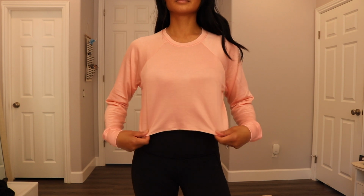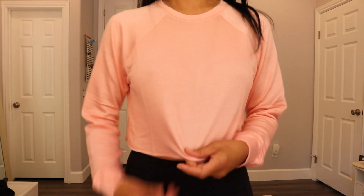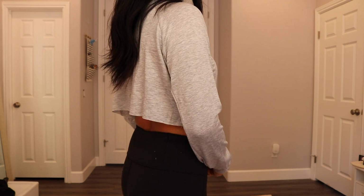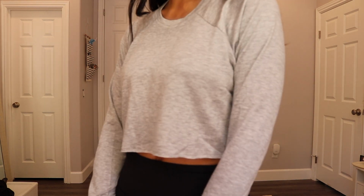Next, I have two sweaters that I got. They are extremely lightweight. This one is kind of like a peach color, just casual, cute, around the house. And then I got this gray one here. They are a little bit shorter than I like. I probably should have got a medium, but these are both in the size small. And it's just nice to have around the house or when I'm working out.